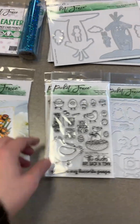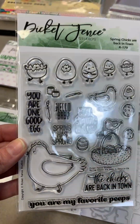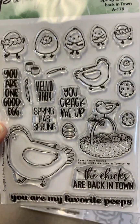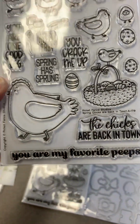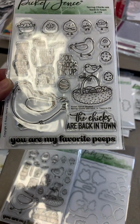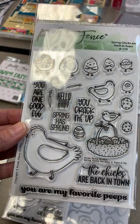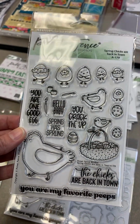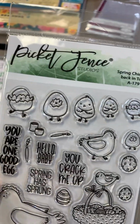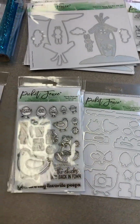So there's that one. Next up, we've got Spring Chicks Are Back in Town. Super cute little stamp set here with some great sentiments as well. You crack me up. The chicks are back in town. You are my favorite peeps. Spring has sprung. Hello, baby. You are one good egg. So fun. Look at those little chicks in all different stages. There are dies that match that as well.